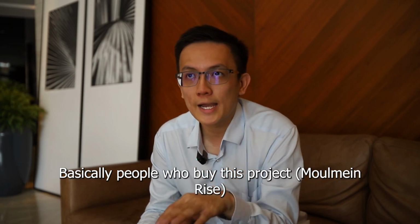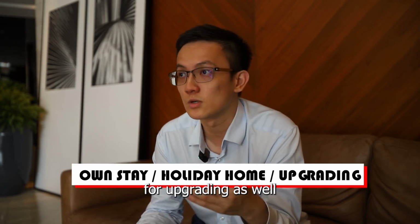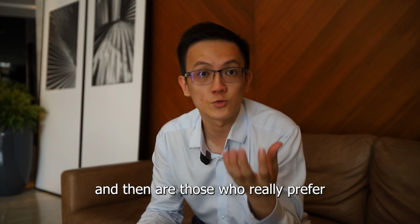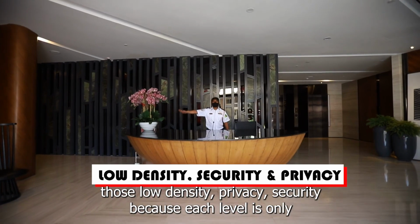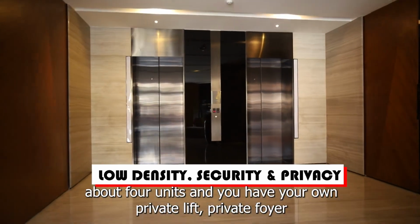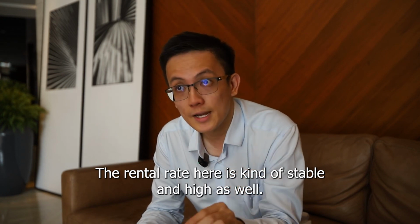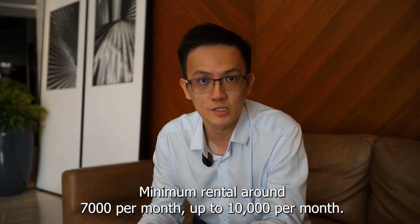Basically, people who buy this project buy it for their own usage, as a holiday home, or for some upgrading as well. And then others really prefer low density, privacy, and security, because each level has only about 4 units and you have your own private lift, private lobby. The rental rate here is kind of stable and high as well. Minimum rental is around 7,000 per month, up to 10,000 per month.